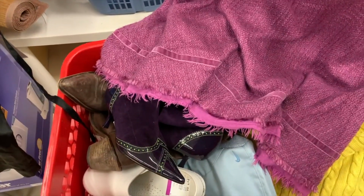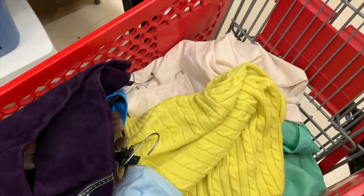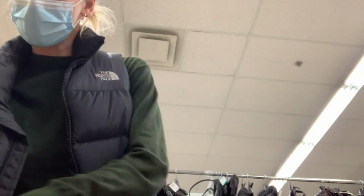Even though I love my neutrals, I found a couple really cool color pieces as well, such as this kind of lilac purple tweed skirt, I guess. I also found that Ralph Lauren yellow sweater, which was pretty.